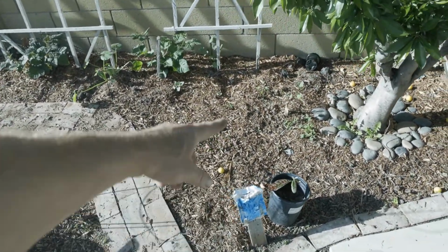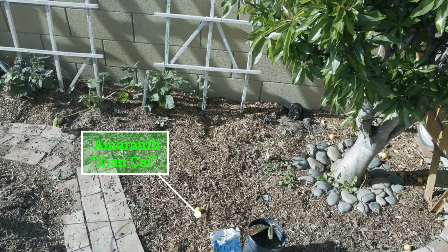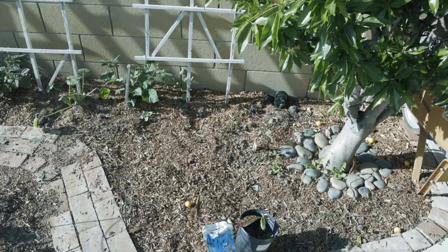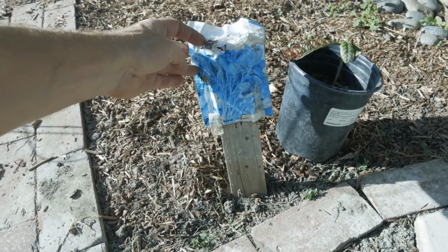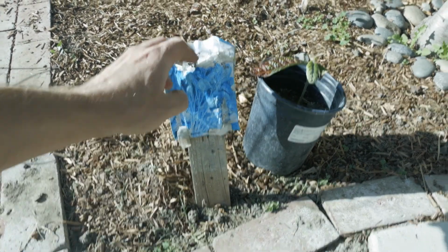Now right here, I put some seed down. It's a Chinese spinach, or it kind of tastes like a spinach. It's a little bit more bitter. I don't know if you can see this. It's sun bleached. I'll post what this is. I have the English name for it.